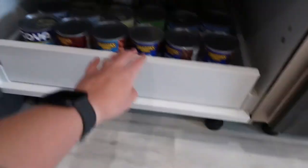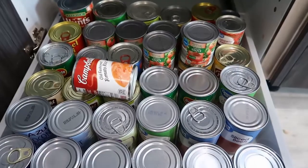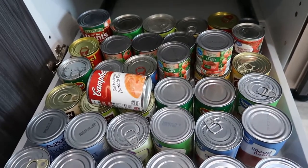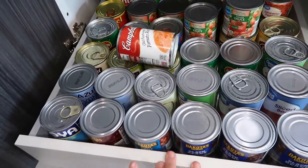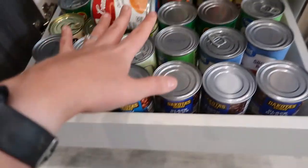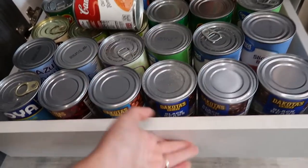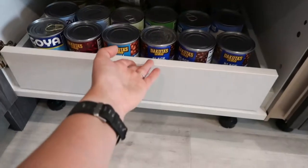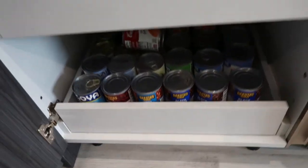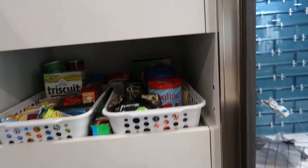And then on the bottom, we have all of the canned goods. And there are a lot of canned goods. We have a lot to go through. There's a lot of beans and tomato-based stuff for the most part, and then corn and green beans and stuff, but I like cooking easy crock pot meals that are just really quick, and a lot of them have beans, corn and stuff.